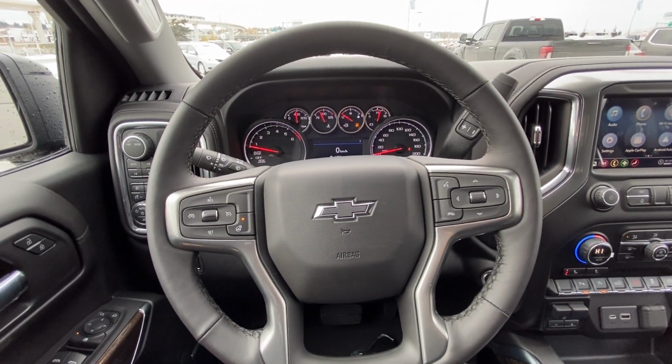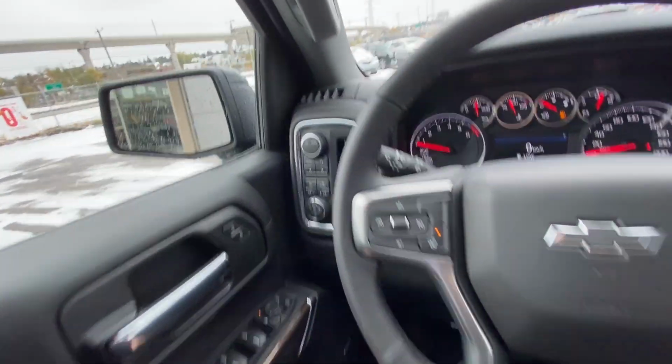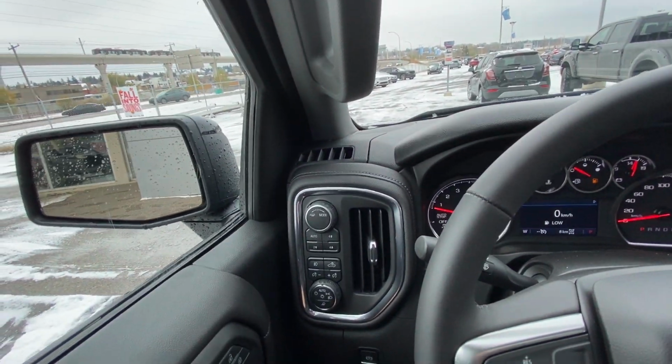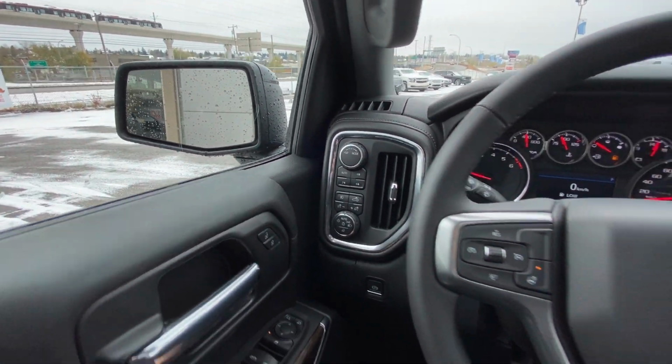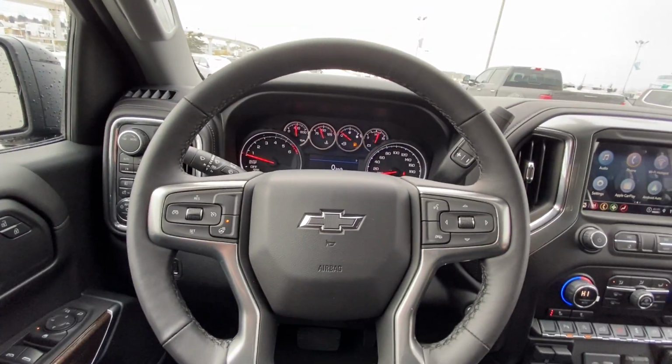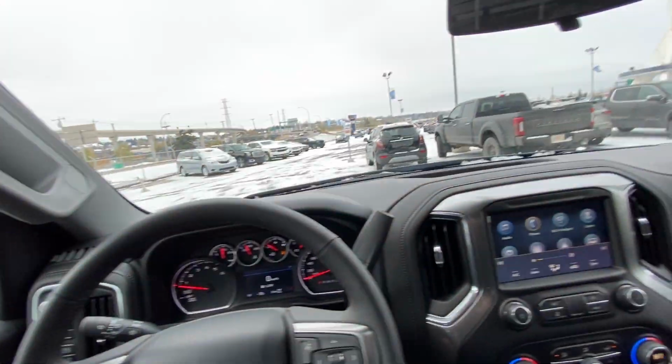Taking a quick look at the interior of the Trail Boss, we have the power windows, power mirrors, power locks. We got transmission dial up top, push button 4x4, fog lights, in-bed lighting, as well as the automatic headlights there. A leather-wrapped heated steering wheel with cruise control and audio controls on the other side.